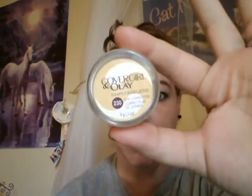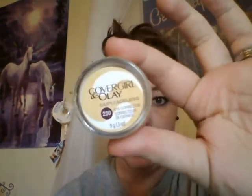So anyway, I just got through putting on my CoverGirl Simply Ageless Eye Corrector. I'm trying to use up my Kors one.